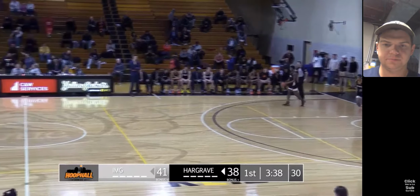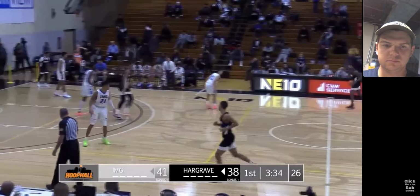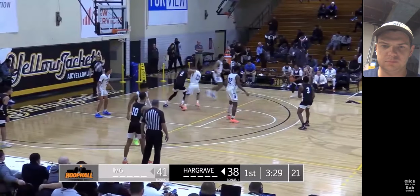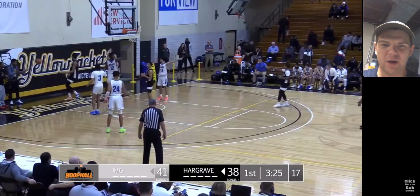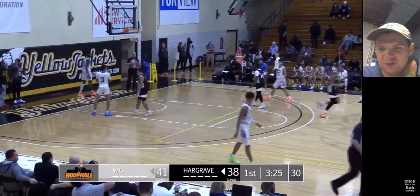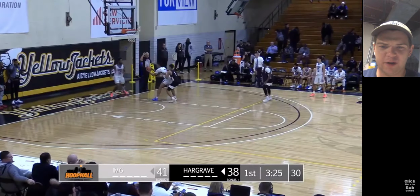There we go. So again, right there, just lazy. I don't know if it's lazy, just more unaware. He saw his man lifting up, and he just didn't follow him. I don't know if IMG was trying to run some sort of matchup zone or something there, but again, usually when your man lifts up, you want to follow him out there. And again, it did give up a wide open three. He just missed a shot. But again, he just needs to be a little bit more aware defensively, I would say, in that situation.